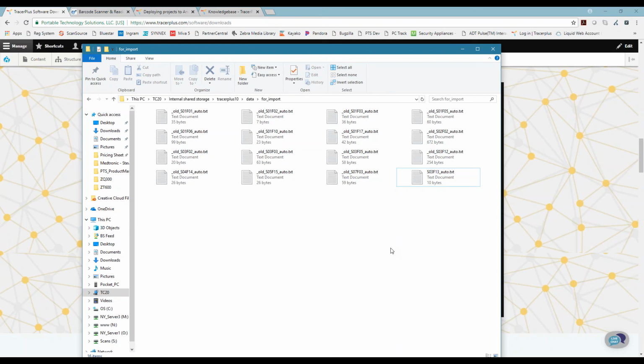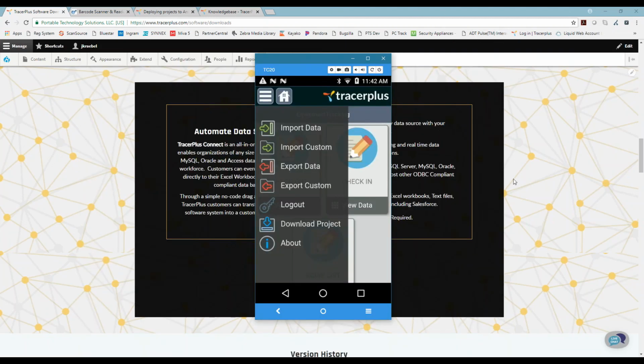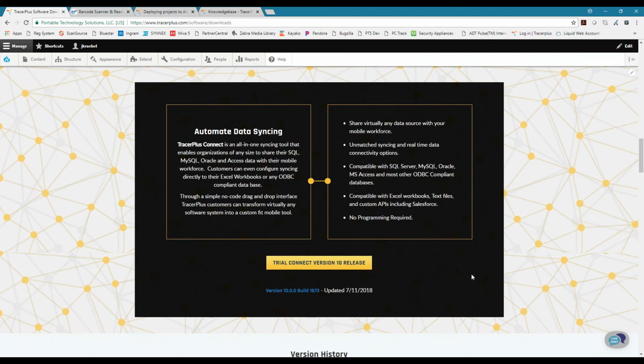Once again, it's a whole manual process. You may have to first export it out of your system, then connect the device to your PC, copy the file over, and then do this import process. So that's a little antiquated, so that's why we came up with this TracerPlus Connect software that allows the seamless sync of data to and from the device without that manual type interaction.